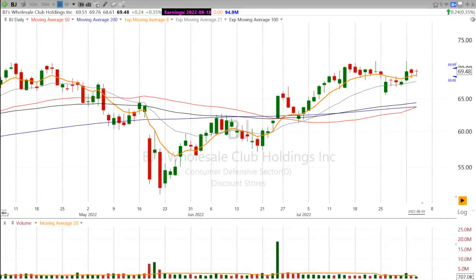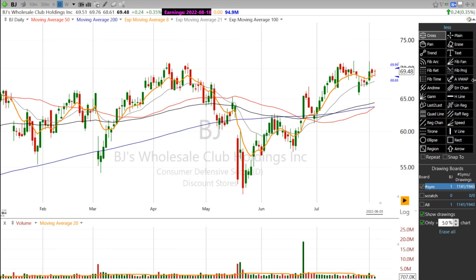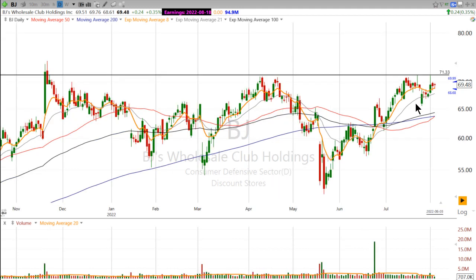StockMarketMentor.com and your chart of the day. I want to show you a level that I think is pretty key on BJ Wholesale Club Holdings. Now, this is evidently in the discount store sector, and I think that this level at around 71.30-ish, 71.33 is pretty important. And if I zoom out, you can see why.